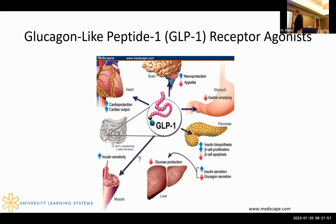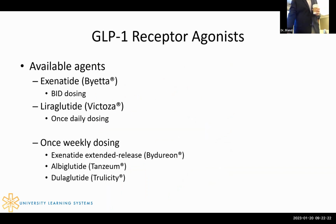Cardiovascular data, we'll talk about what's been published. On the pancreas itself, maybe some decrease in beta cell death. It's a little debatable. And then glucagon secretion as well. So you have GLP-1 circulating, but this acts to potentiate your current GLP-1 levels.